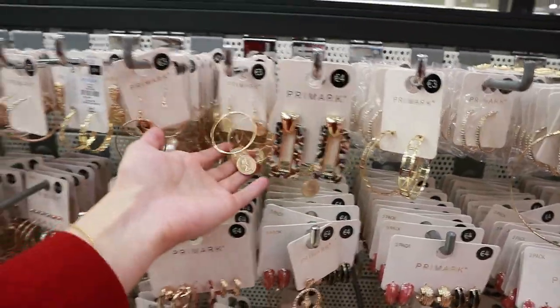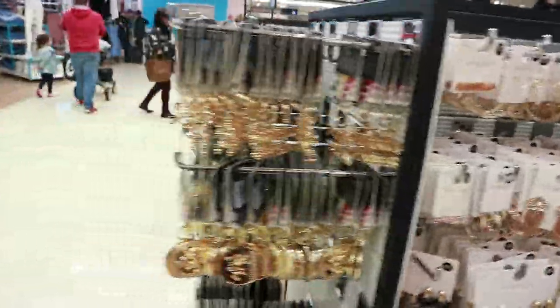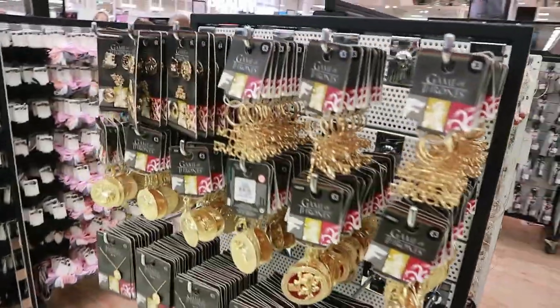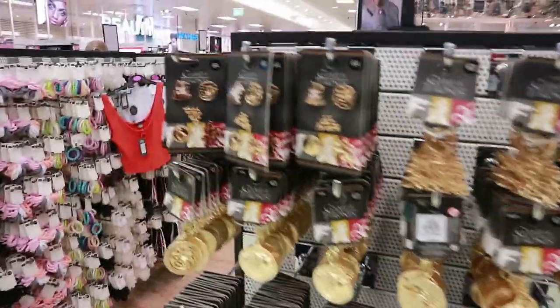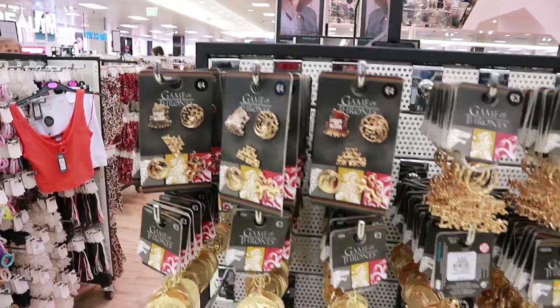Love these earrings. Look at them, the rectangle. They're just so different. These ones with the shell. And then moving around, they have all this Game of Thrones stuff. Amazing. They've got key rings, Mother of Dragons. They have a little pin set there for just 4 euro, and you get 5 different pins.